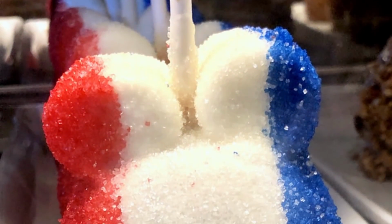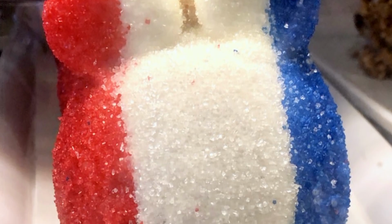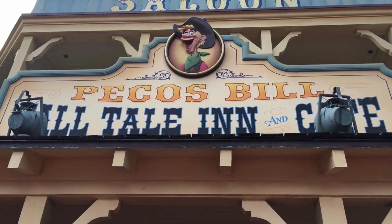For example, on July 4th, the Magic Kingdom had treats on sale for $2 at select locations from 9 p.m. until midnight. Pinocchio Village House and Pecos Bill even had half off entrees.